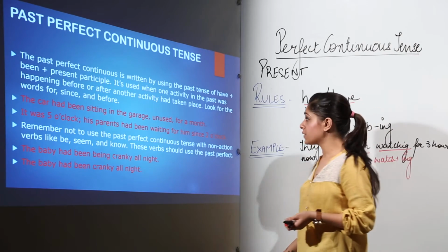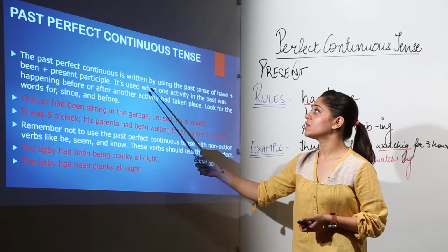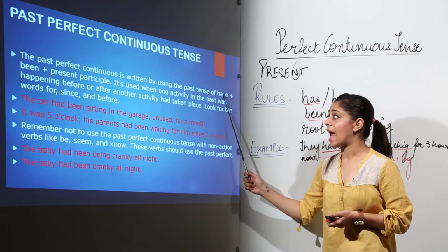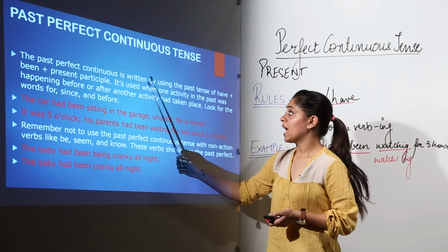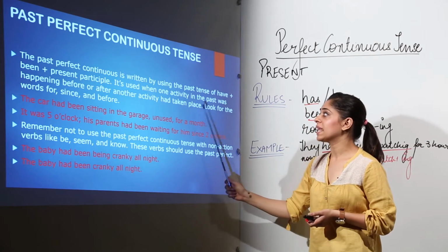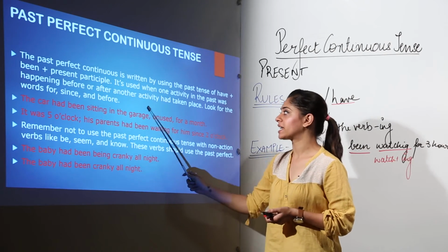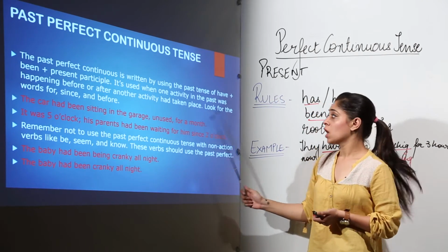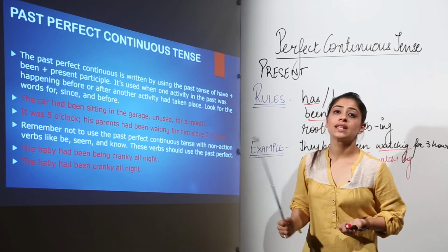Past perfect continuous tense. The past perfect continuous tense is written by using the past tense of have plus been plus present participle. It is used when one activity in the past was happening before or after another activity had taken place. Look for the words for, since and before. Let's look at the example.